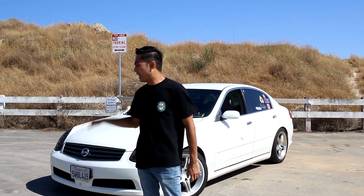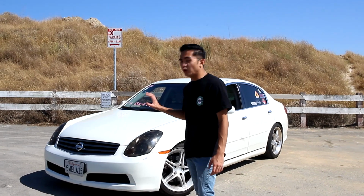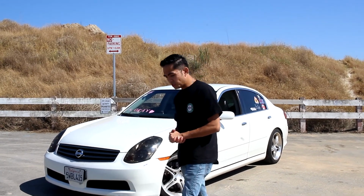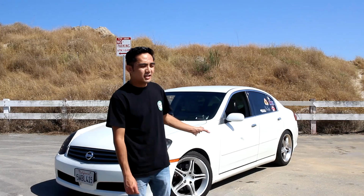I know there's a lot of people that like to do DIY engine swaps and manual transmission swaps, but I'm not a mechanic. I'm not inclined to learn that kind of stuff. I'm more on the suspension side, the more basic stuff. I wanted this to be as close to OEM as possible, and I couldn't have done that without Rudy and Angel doing this project. So it is a fully swapped G35 manual.